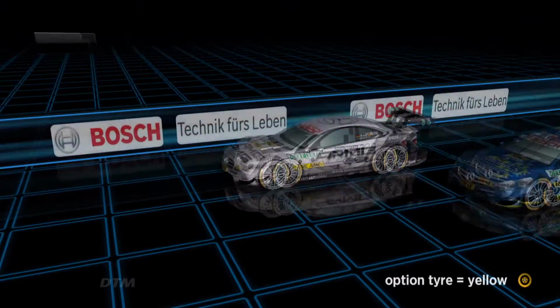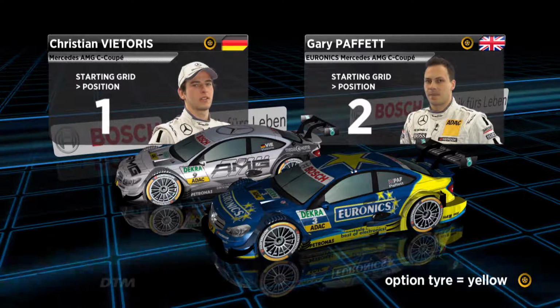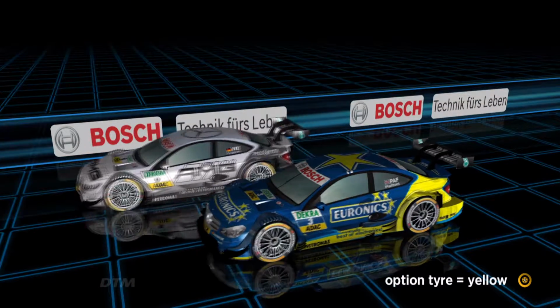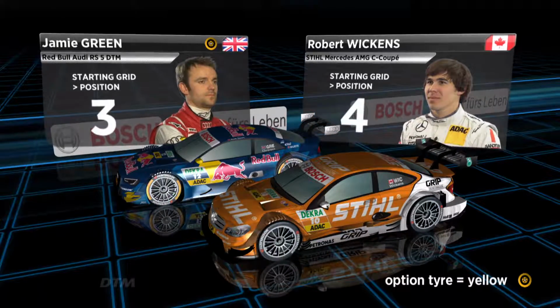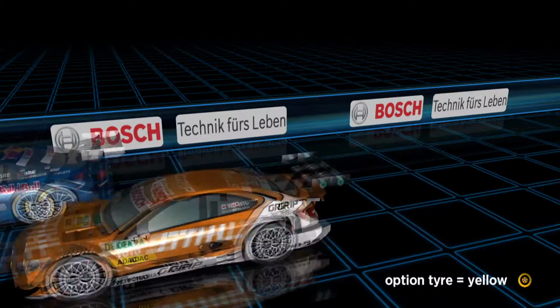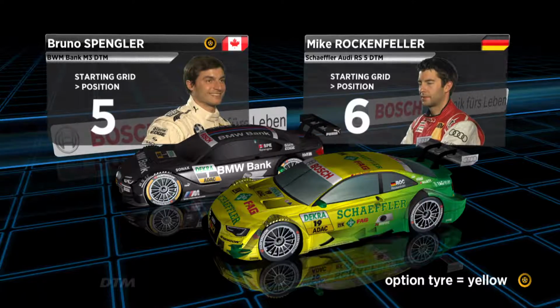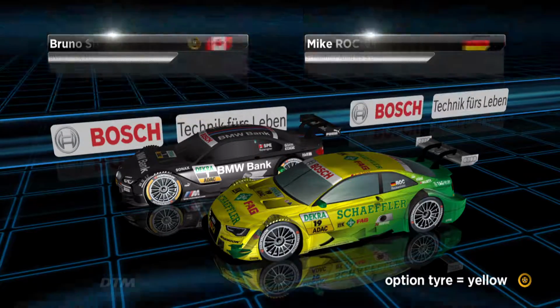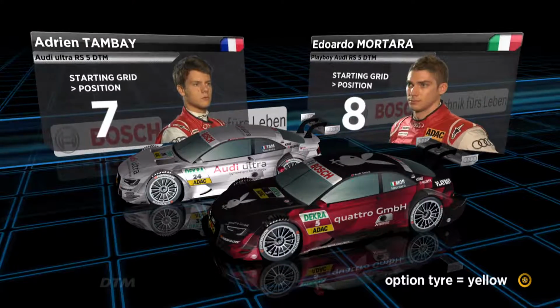Let's check out that grid again in animated form. Vitoris and Paffett making it that Mercedes-Benz 1-2. Behind them, Jamie Green for Audi and Rob Wickens, the Canadian, really finding speed in his second season of the DTM. Then Bruno Spengler, the reigning champion, and Mike Rockenfeller, currently second in the championship. Indeed, that pair, first and second in the title chase.